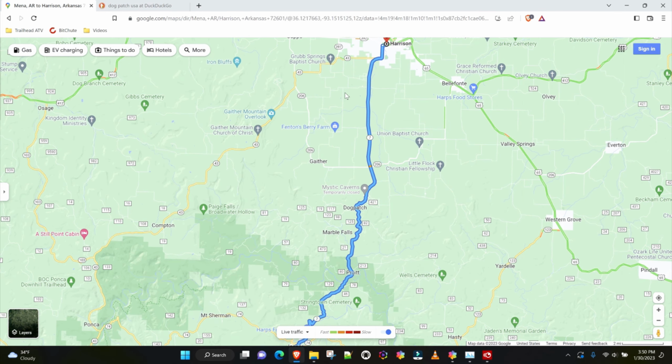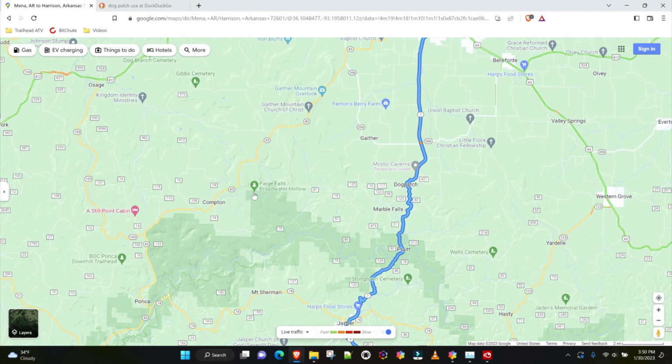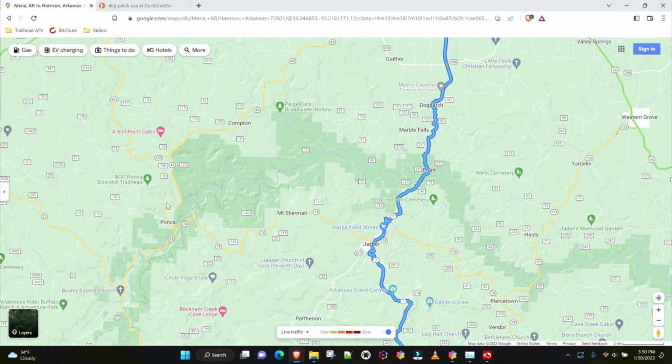So when we came out of Harrison, we came down here and caught 43 and headed towards Ponca. 43 around in here runs along the top of a ridge. You can get a lot of views down into the valley from up here. It's a very nice drive. And then we drop down into Ponca.